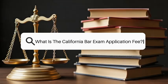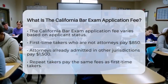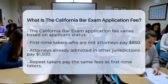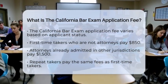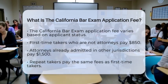What is the California Bar Exam application fee? Are you gearing up to take the California Bar Exam and wondering about the application fee? You are in the right place. Let's break down the costs involved so you can plan accordingly.